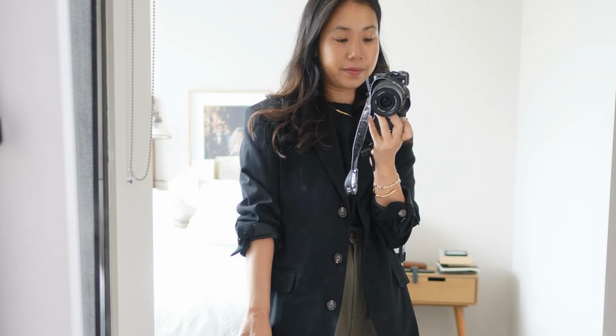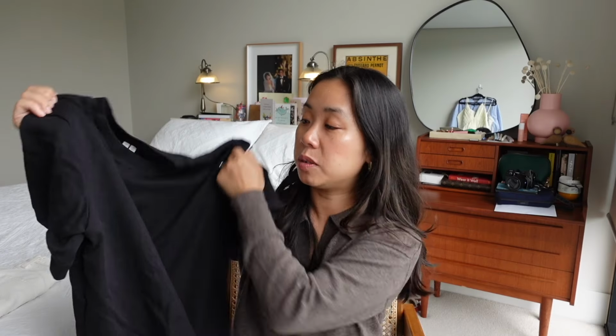I also have Arket's heavyweight t-shirt, which is its dressier option. This one is double the price of a regular crew neck tee. This one offers a little bit more structure thanks to the additional weight that it has. I'm not sure whether you'll be able to tell if I were to hold up the two. So that's the regular crew neck tee, and this is the heavyweight one. There is a substantial difference in the fabric.